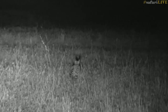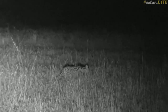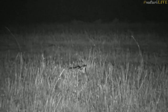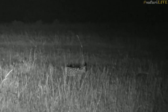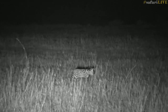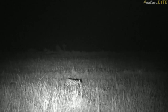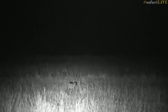And Craig, on our way home, are we going to find leopard and caracal, and see all the cats in one day? I've never managed to do that so far. The most I've ever got is everything except caracal. Beautiful.